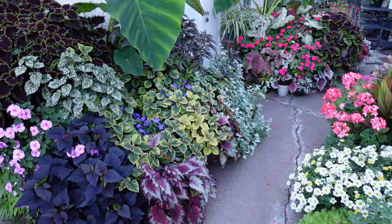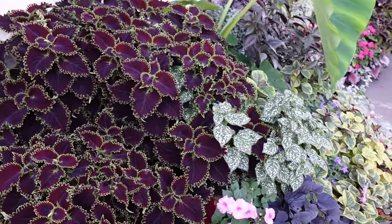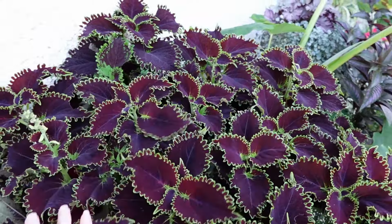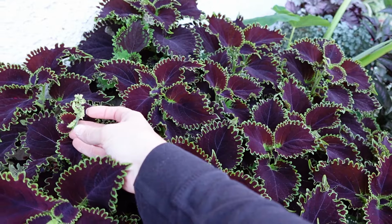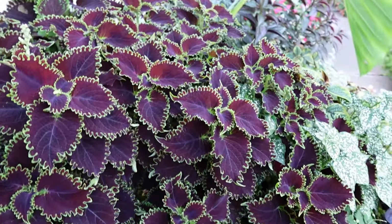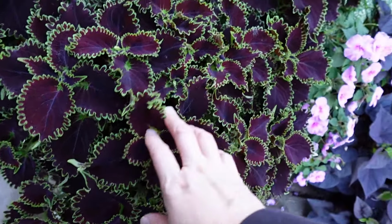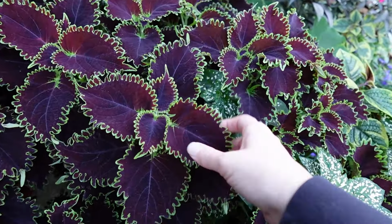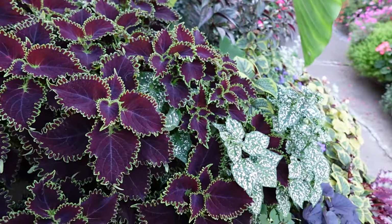Otherwise, the shade areas in particular are looking good. The magnificent Wicked Witch coleus. One single plant here. Starting to get some blooms. They bloom super late. They're bred to bloom very late, and then the blooms stay extremely tiny. So there are other blooms on here, but you hardly notice them, even when they get bigger. So that is one great thing about Proven Winners coleus. It looks like velvet, and I love these jaggy serrated chartreuse edges here.